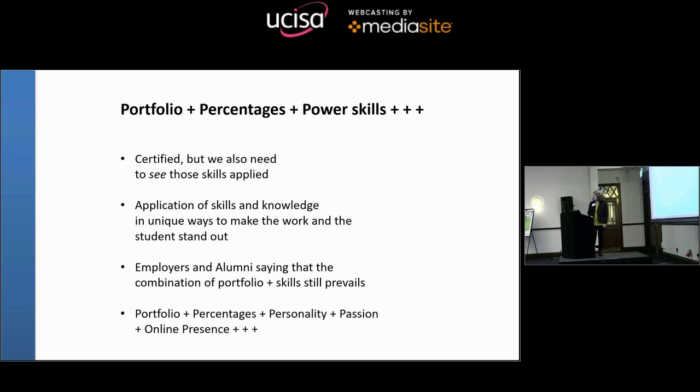So you get certified, but we need to see those skills in creative practice. We need to see what that translates. It's not just about a stat. It's about, what does your portfolio look like? How do you apply that? And have you got those power skills? Can you use sheer grit and determination to get the job done and to really start applying those skills to real-time, real-world problems?